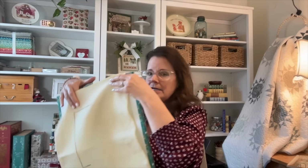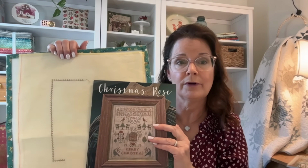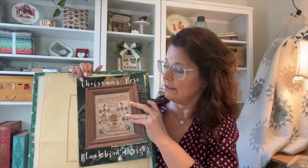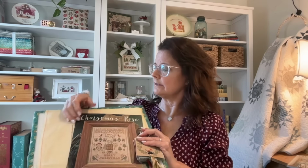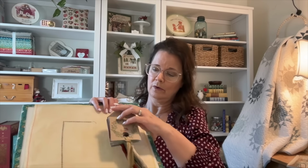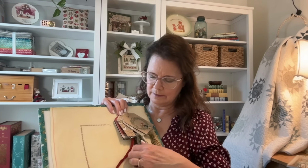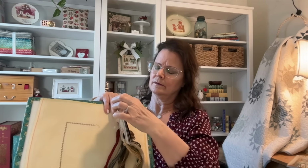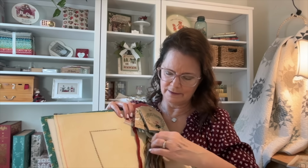I just switched it over to the other side. You see the color of the linen and Christmas Rose. I decided to go with more of a yellow base for my linen. I saw someone on Instagram, I can't remember who it was, and it was just stunning. So I thought, okay, that's what I'm going to do. Here's all the called-for floss, all the Blackbird lovely colors. And I think this red is Red Rocks. It's going to be really pretty on this color, I think.